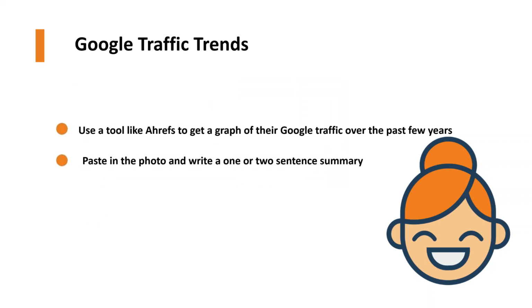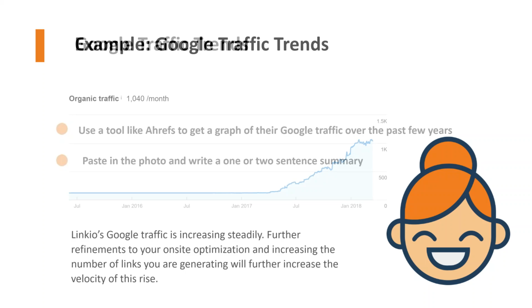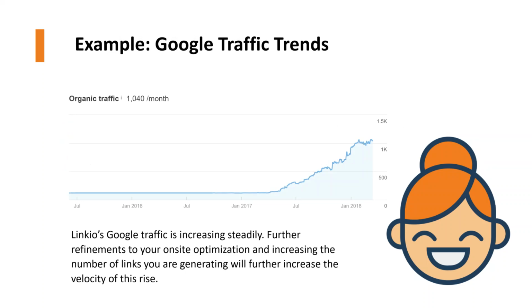Next, I like to show some historical information about their site. I can use a tool like Ahrefs to get a graph of their organic traffic history over time, and I add a little summary about what's going on there. This is a graph that I took from Ahrefs. It's basically just their organic traffic.